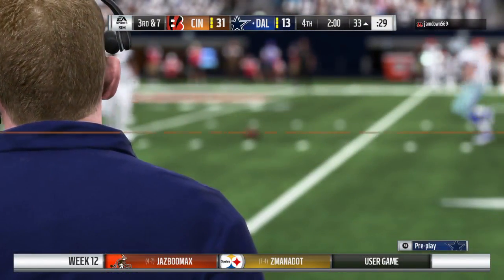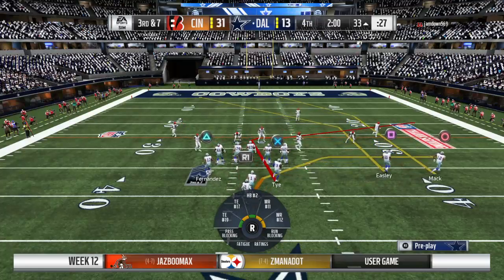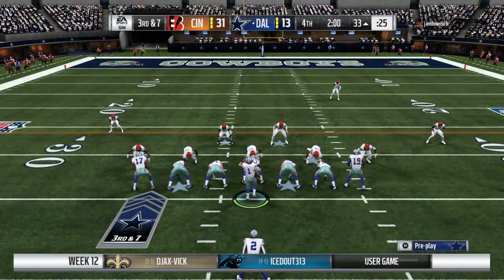The Cowboys on 3rd down. They've hit 2 for 4 thus far. This is 3rd and 7.